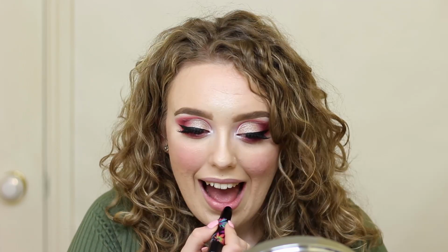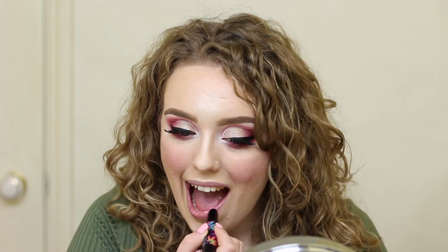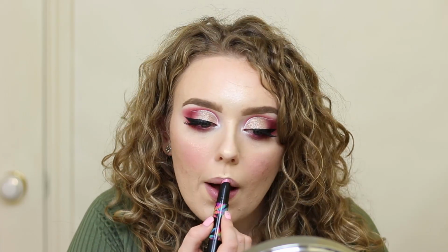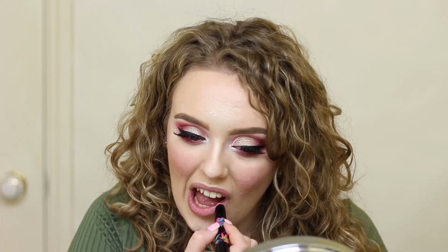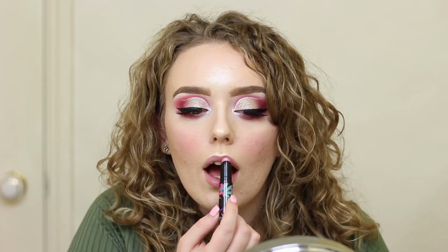Okay, the next one then is the shade Euphoria. So it doesn't particularly look darker than the other one, it just looks more cool tone. So let's just go in with it again. The shape of the applicator as I'm using it, I feel like it works quite well for me personally. I feel like it follows the shape of my lips really nicely, more so than a normal lipstick.